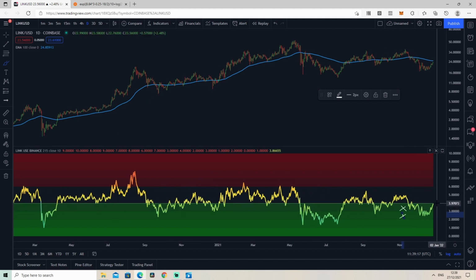Currently, the risk for Link is at about 3.8, which hypothetically speaking means that the coin is still a good investment and that we are still in the accumulation phase. But as I said, this doesn't mean that you should put all your money here, since the price can slide down again with the risk metric going down and following the price.